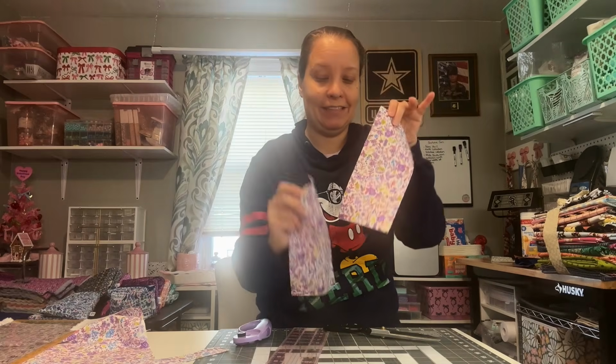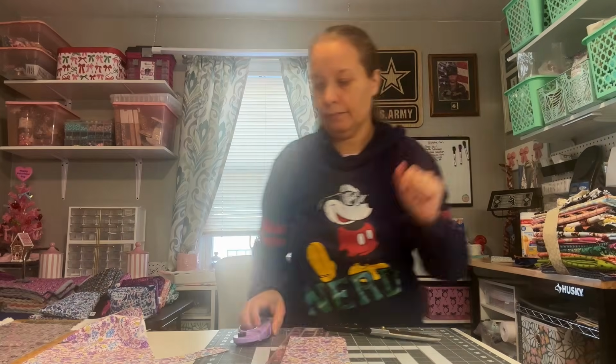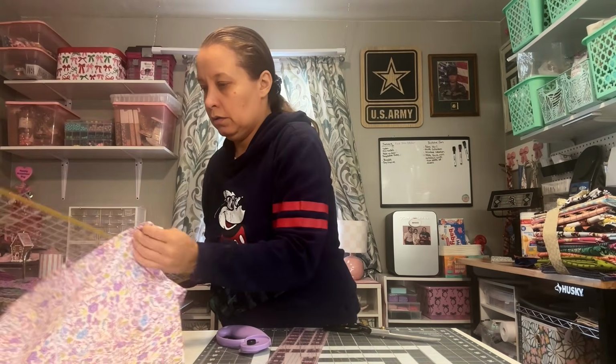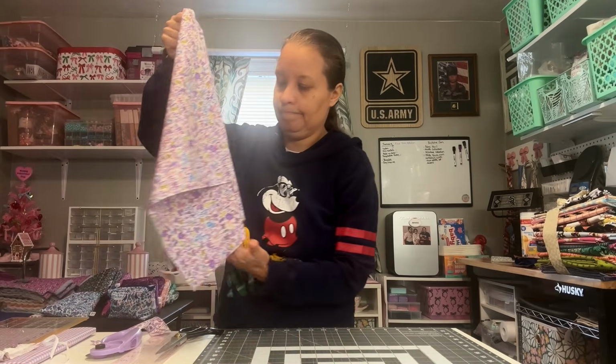So see that? I'm gonna put this one on the side. I'm only gonna make one. And now we're gonna go ahead and do the mini wallets. Cut for the mini wallets.